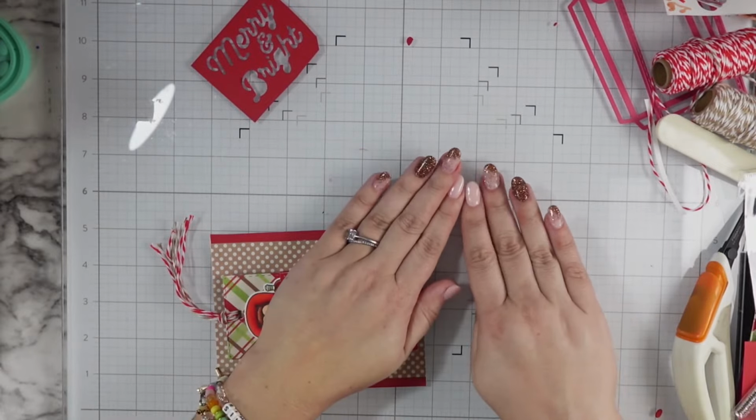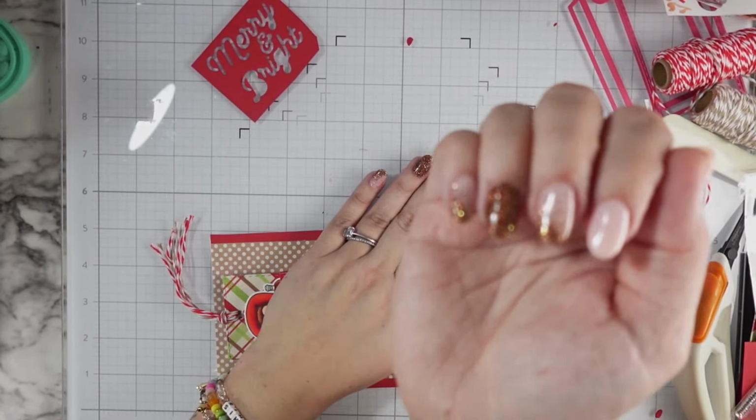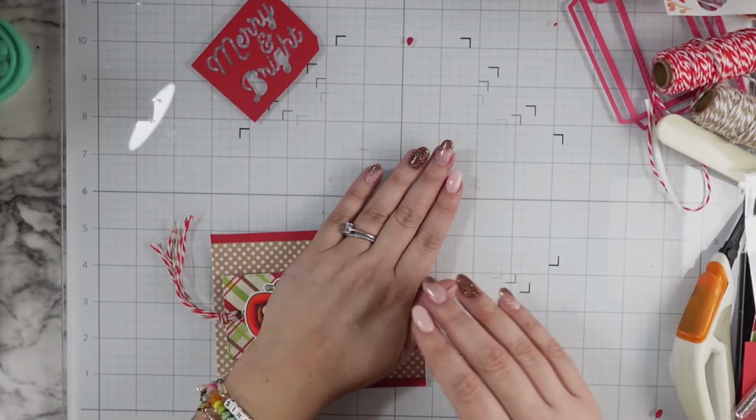Oh, thank you. I went for some fall neutral, but I just love that glitter. You know, I love glitter when it's out of focus too.